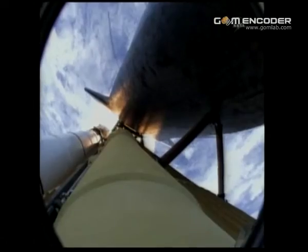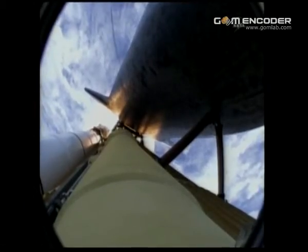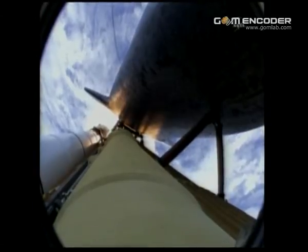Atlantis, go at throttle up, no action, DPDT. Go at throttle up, no action on DPDT. That call from Capcom Barry Wilmore, a transducer, instrumentation only, no action required.